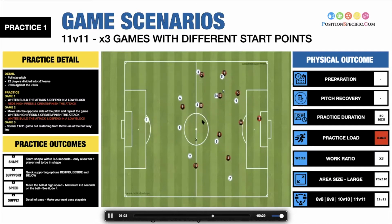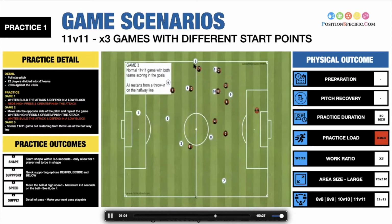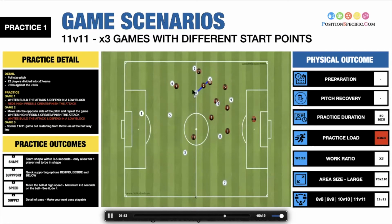And then the last 8 minutes, it's an 11v11 game, but we're starting with throw-ins. So just some little key points that we can show them on how to get out. In this scenario, our 11 is a player to get out, so the swap with the 4. The throw goes into space. 7 and 2 are nice and wide. And then we look to attack down the opposite side.